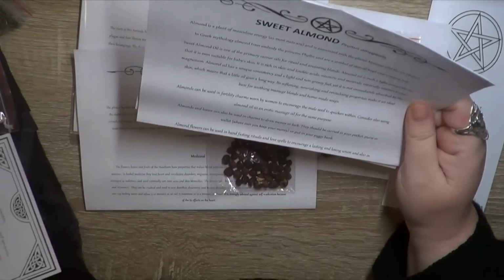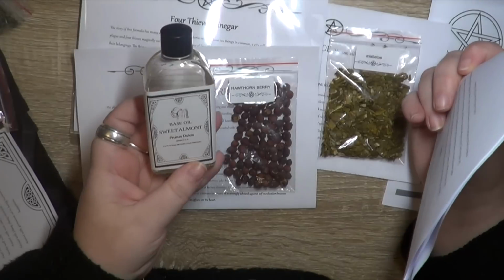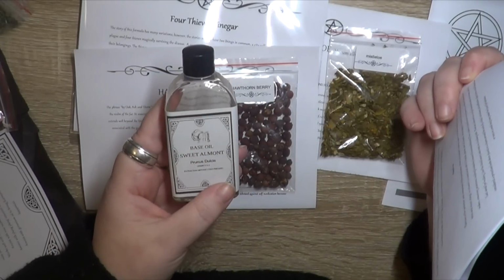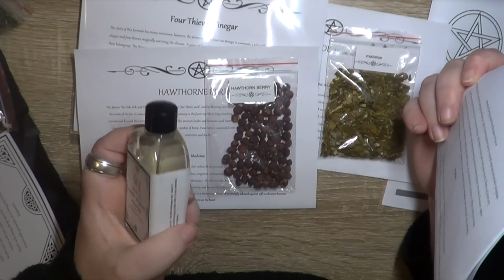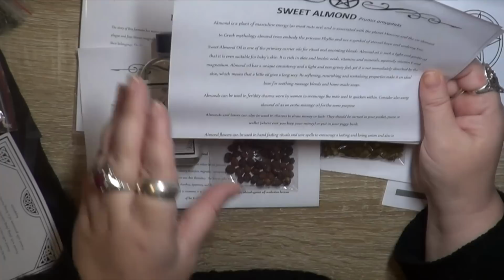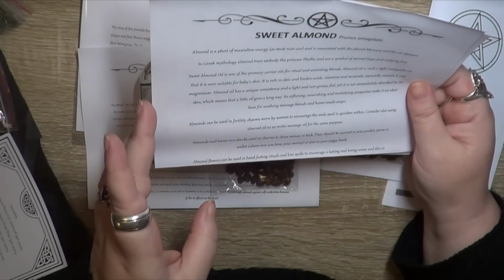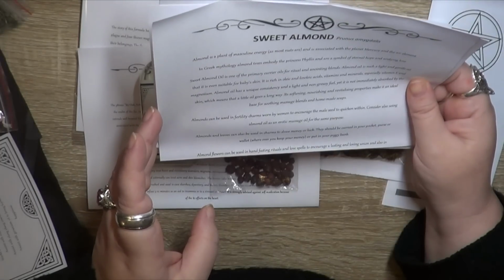Sweet almond oil. That's a carrier oil made from almonds, not surprisingly. So it's used, especially if you're going to use essential oils in massage, you always put them in a carrier oil to essentially dilute them. Associated with mercury. The primary oil for ritual and anointing blends. It's a light and gentle oil that's even suitable for a baby.